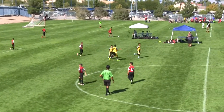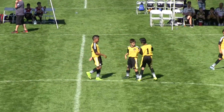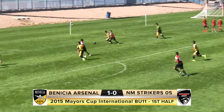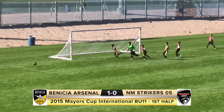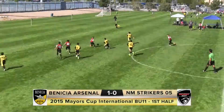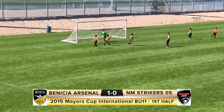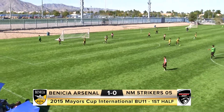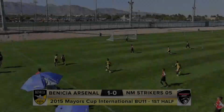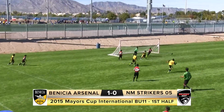The Benicia Arsenal and the New Mexico Strikers squaring off here in this 8-on-8. Quite young. There's a shot to the net, and that ball's going to find the back of the net. A goal for the Benicia Arsenal as they trail 1-0, and here come Benicia again. That shot is going to be just a little bit wide, rolling hit to the near corner for the Benicia Arsenal, who are up 1-0.